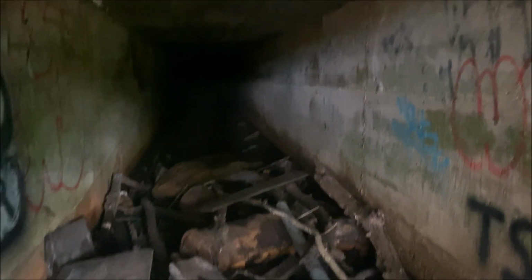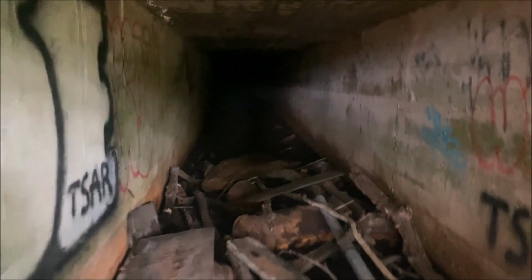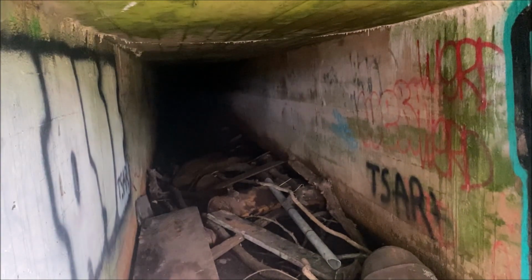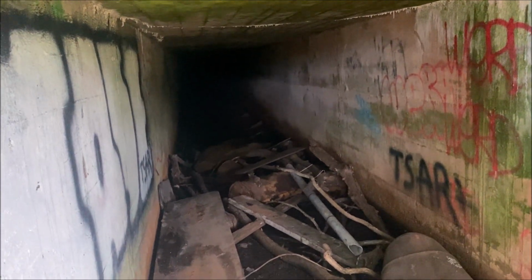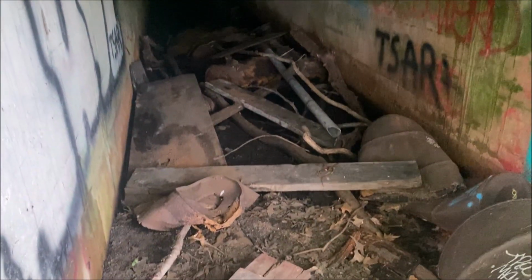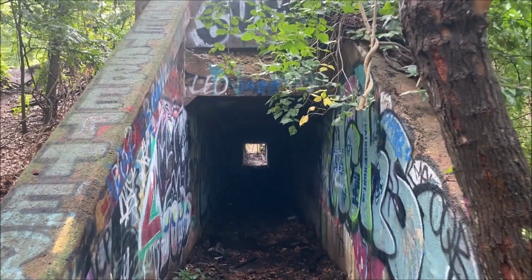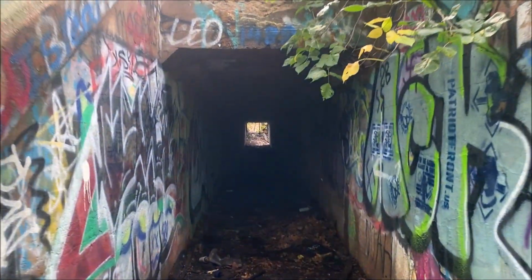Pretty cool though. In a minute, I'll turn my flashlight on and then we'll check out the upper tunnel, but I'm not gonna go super deep in this one. I believe this is just a sewer or drainage pipe type thing, and it also looks kind of dangerous, but pretty cool though. All right, guys, let's check out this tunnel, see what's in here.